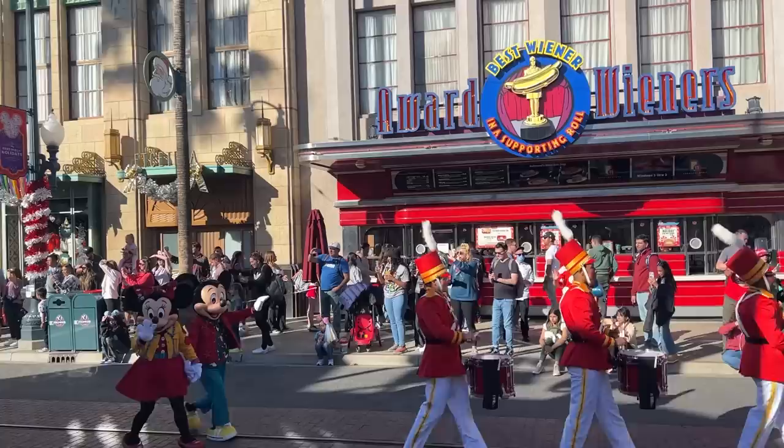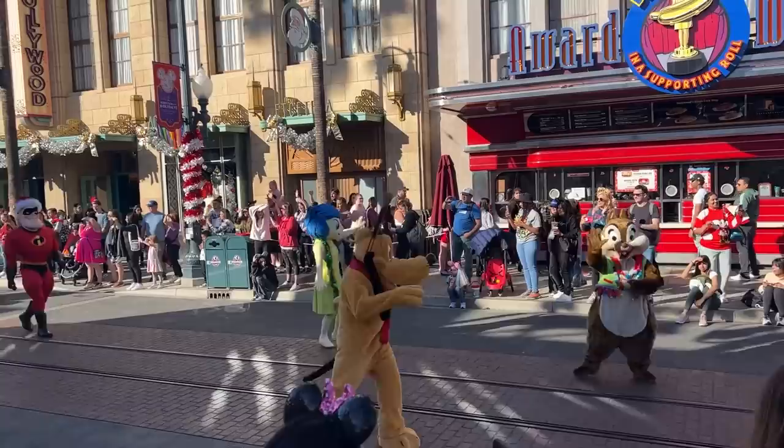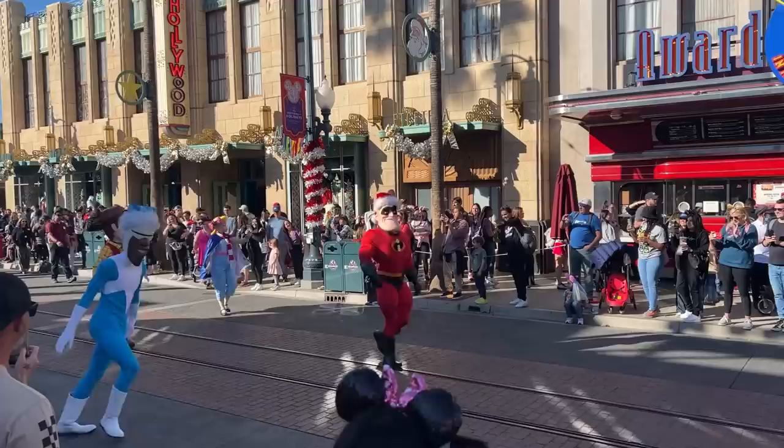Why? No, okay. I'm not mad, only because the Mickey Christmas dancing cavalcade came by while we were waiting for our food, and it was delightful. Clarabelle was in it, and it was really cute, and we wouldn't have seen that had Max not made us go to Award Wieners, so for that reason, I enjoyed it. You're welcome.